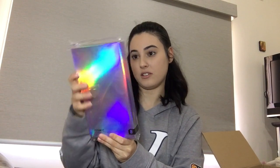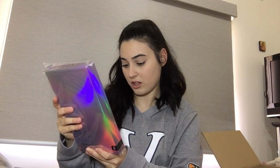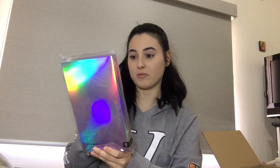It says contents: no filter, make him blush, round. These are the contents of what kind of brushes they are. So I'm going to open it. There are 12 pieces of brush set in a bag. Cute, I really like it.